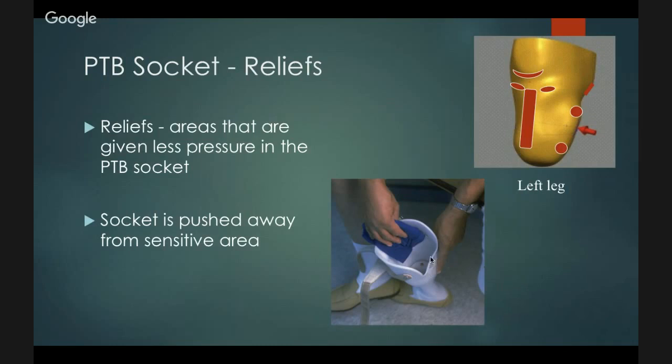Conversely, it's pushed inward a little bit here at the popliteal fossa because that's a pressure tolerant area. It also pushes the residual limb forward, so it improves your contact with that patellar bar a little bit.